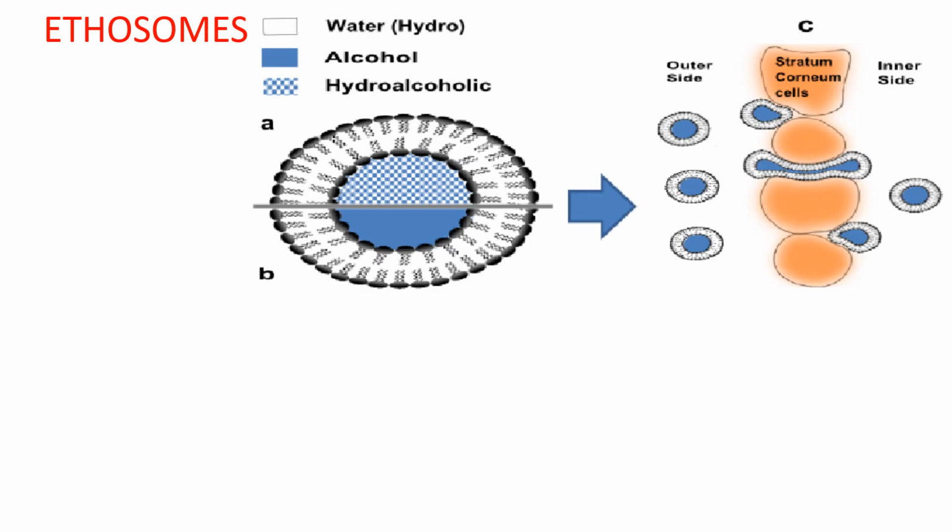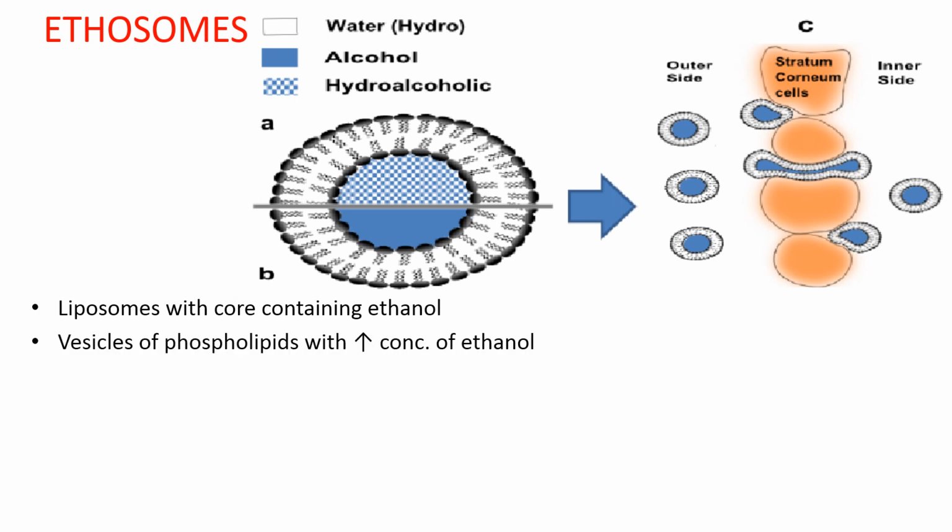Another formulation involves ethosome. Ethosomes are exactly similar to liposomes. The difference is that liposomes have a hydrophilic core. That means an aqueous part is present in the core. But as far as ethosome is concerned, the name itself is derived from ethanol. So the central portion usually comprises ethanol. Rest all components are very similar to liposomes. These are also called liposomes with the core containing ethanol.